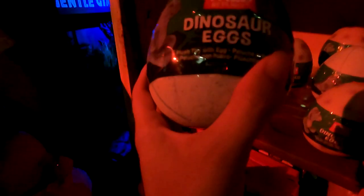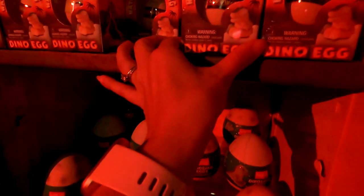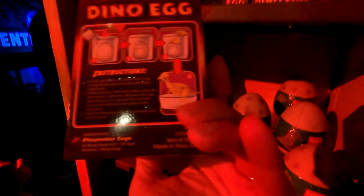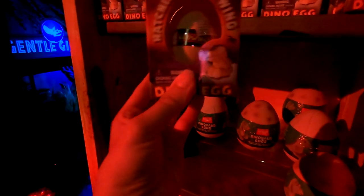Oh, look, they have dinosaur eggs. Yeah, and I want it. What's inside? A fly. Oh, it's a stuffed animal. Yeah, but what can I get? It's a plush dinosaur. And it's $12. So can I get it? My brother. And then these are hatching and growing dino eggs. So you put them in the water, and then you see the dinosaur as it all dissolves.